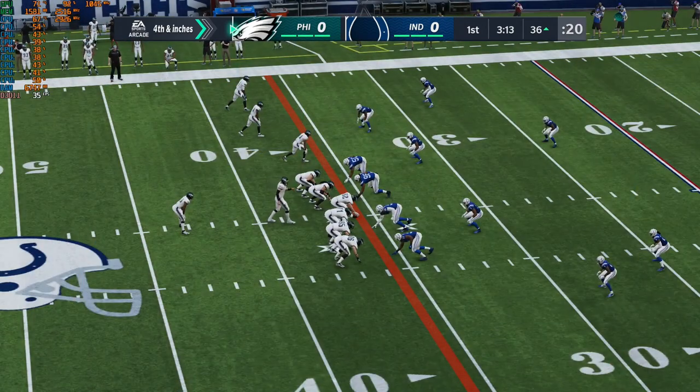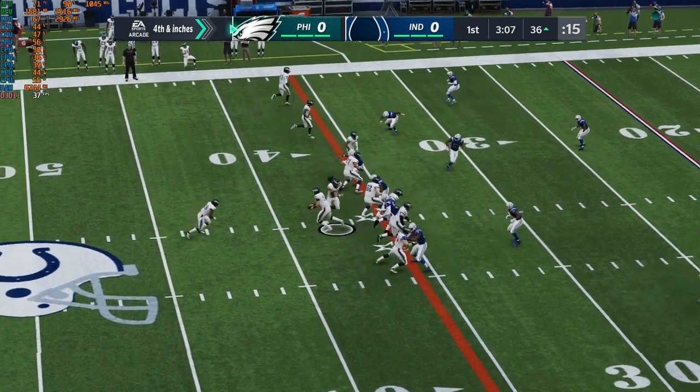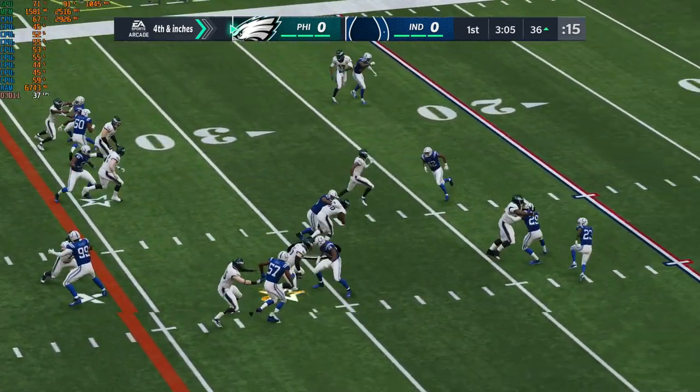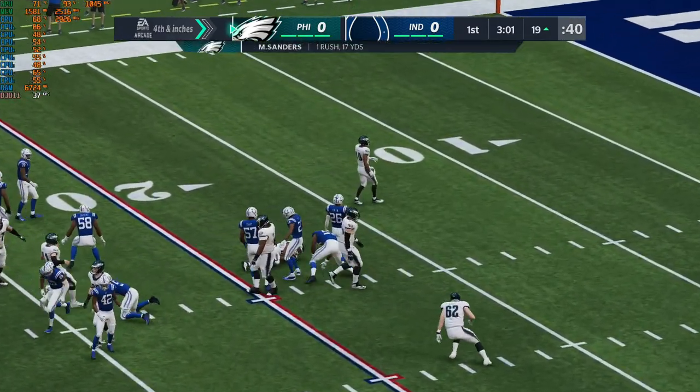And on their first drive, the offense staying out there. They're going to go for it on fourth. Going for it with Sanders. And inside the 20.